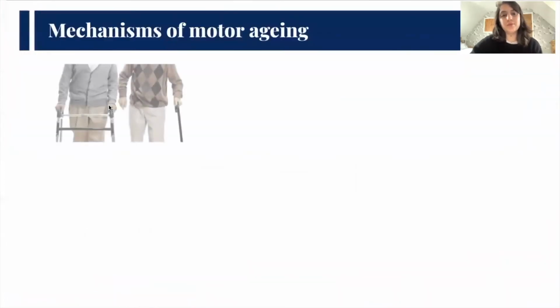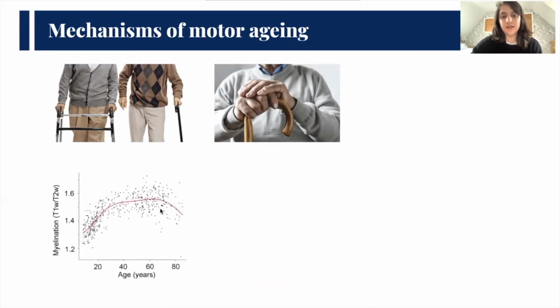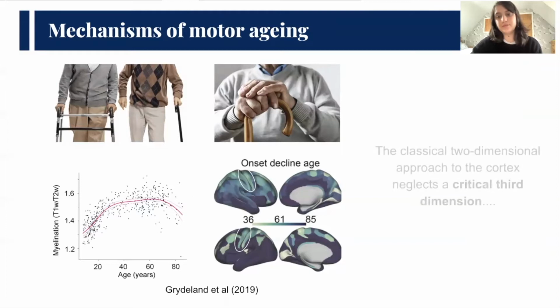So we all know that motor function declines in aging. We know that myelination is really important for this, and it steadily declines in late life. And we also know that the motor cortex is particularly vulnerable to an early onset of decline in myelin. The issue so far is that it's very hard to link back these changes to behaviour.